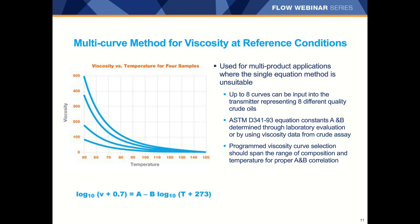So the quality of the viscosity data collected is important to the ultimate success of the reference viscosity calculation. The programmed curve selection should include the range of composition that the meter is expected to see and in the appropriate temperature range that the viscosity is expected to be measured at.